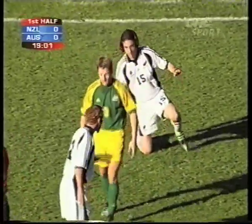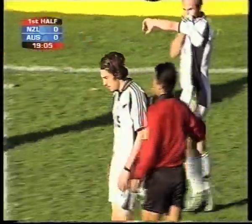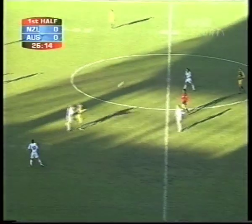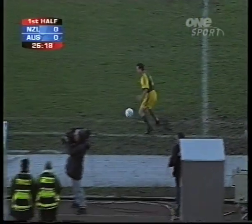And here, oh, that's a bad challenge. And we could have the first card of the game. Ivan Visalic will be the player shown a yellow card, and that's justified. It was a lazy right leg. Just needs some life injected into this at the moment. It's quite flat. It may be going according to plan for the All Whites. But I'd just like to see him.